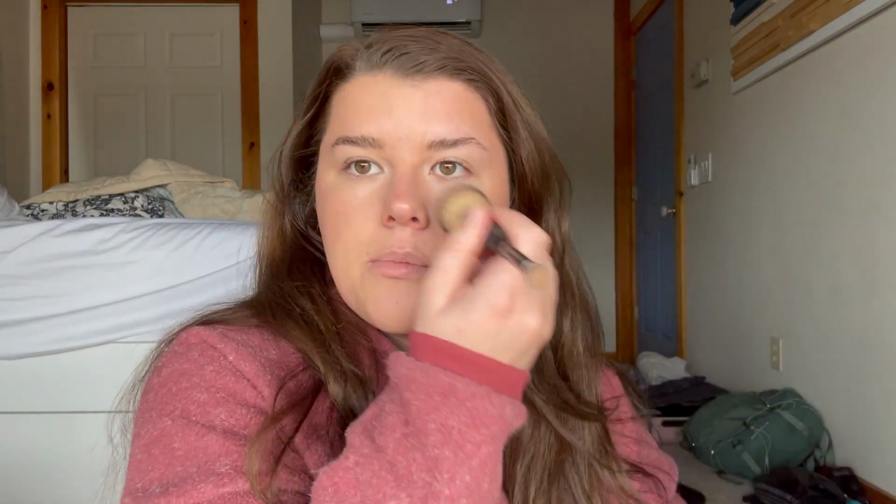I usually try to stipple it, like dab it all over my face and then my forehead where the sun would hit. And then I take the little end and I just dab it in there. I don't really contour my nose. I don't know. It's usually fine. Sometimes I'll just leave it as is. But if I want to look like I got a sunburn, this is what I do.